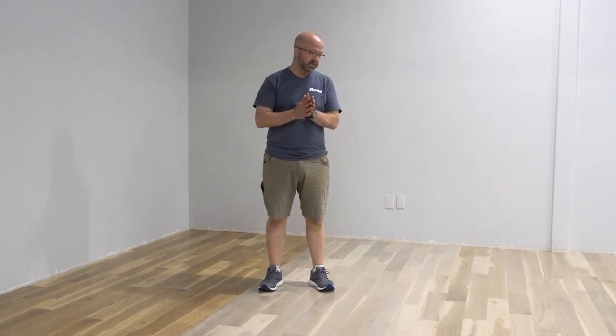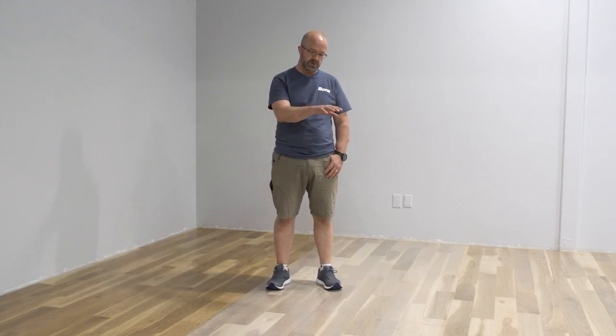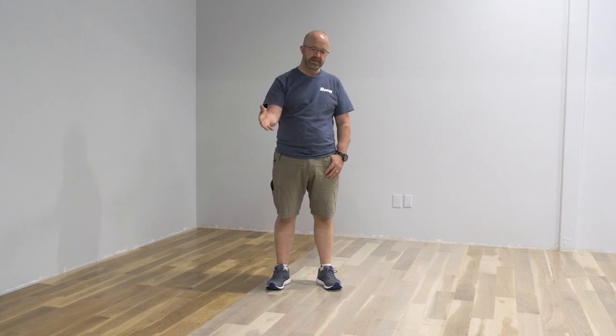All right, so just one last note on the outcome of our floors here. On the natural unstained side, you can see that everything came out beautiful. Whether it's NordicSeal, NaturalSeal, AmberSeal, all the products really easy to use, whether we're doing a single coat, double coats. We still want to follow those best practices. We still want to make our feathering passes to get rid of any top streaks that may form.